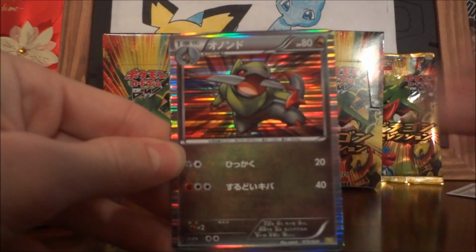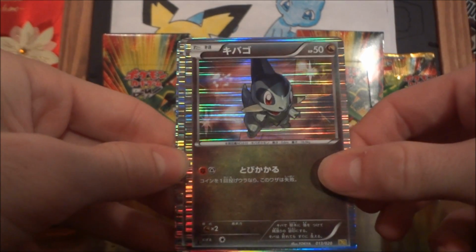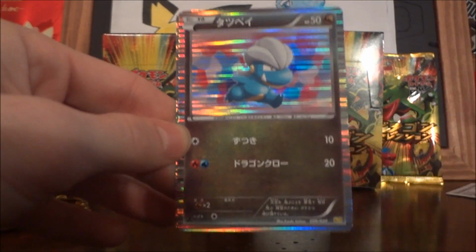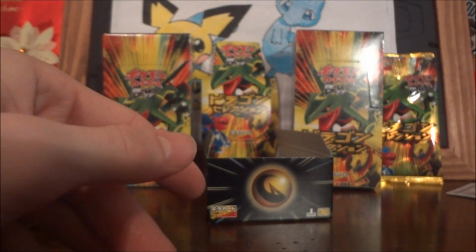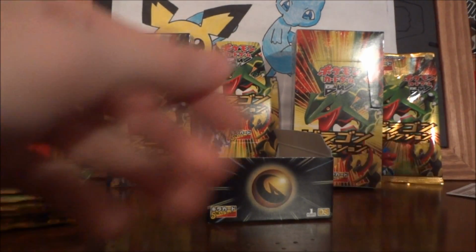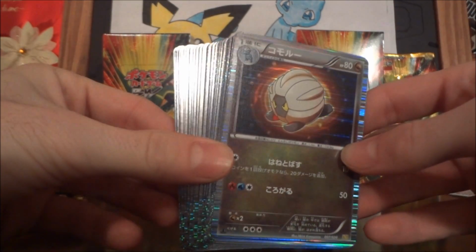Druddigon. Fracture. Nice. Another Axew. Bagon. And Shelgon. So I hope you guys enjoyed. I'm gonna fix these up to the complete set that I have. That's so cool, look at that. Just to look at that, all those holos.